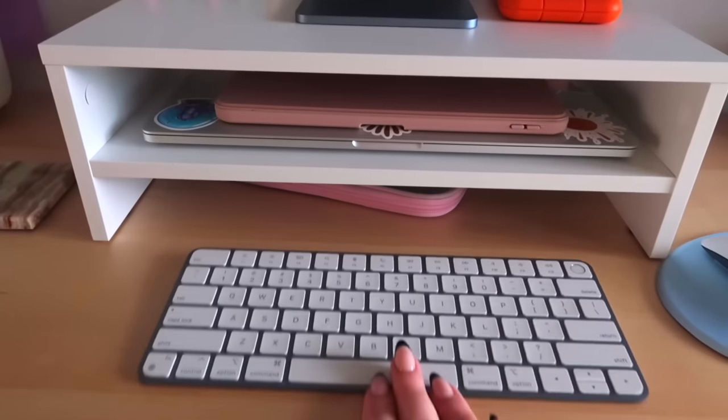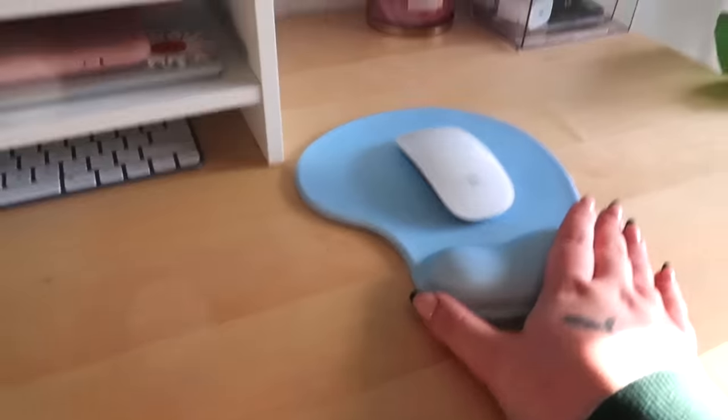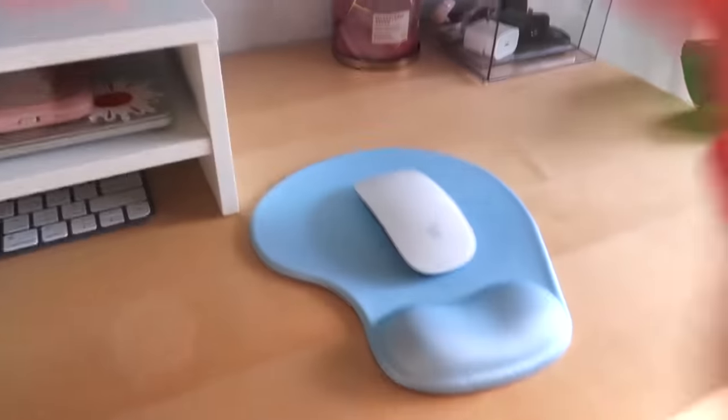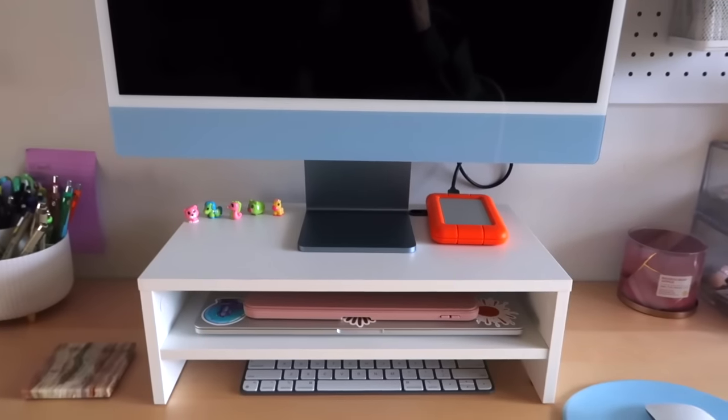The keyboard can be slid underneath, and then we have the matching blue mouse pad. It matches my computer perfectly. And then my laptop and iPad are right here, so I just like how I can keep everything in the same area.